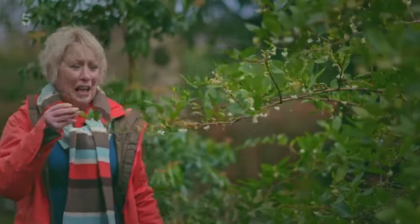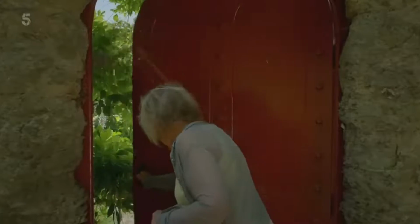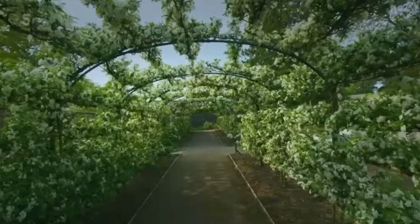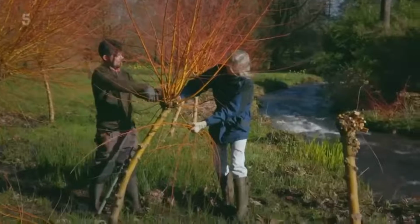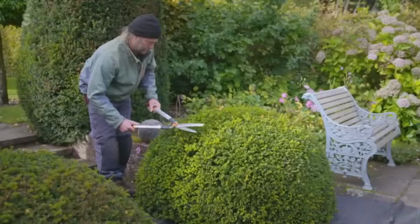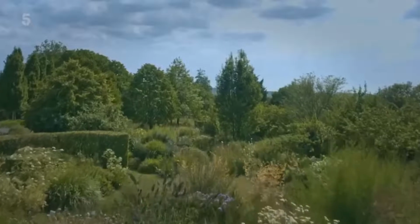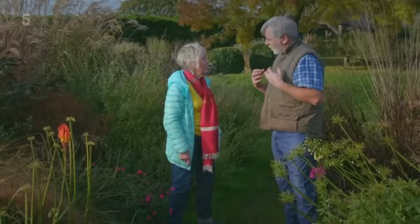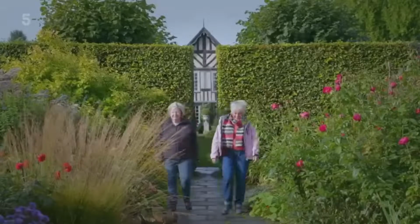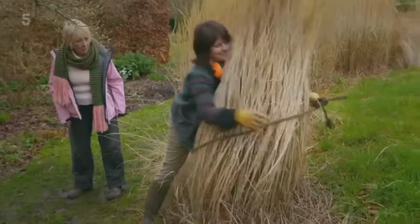Oh, it's delightful. Join me, Carol Klein, on a journey through the four seasons, as I experience a year in their lives. Meet the people who look after them. This is the season which seems to be attached to my soul. This is my midlife crisis bit, really. Glimpse what goes on behind the scenes. Come on, share your secrets.